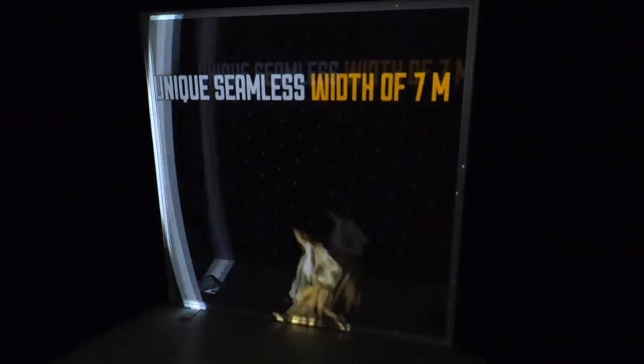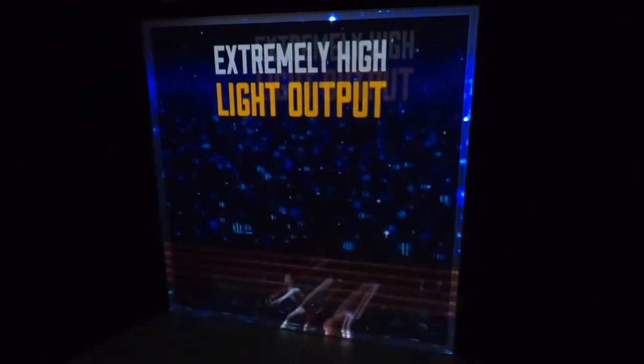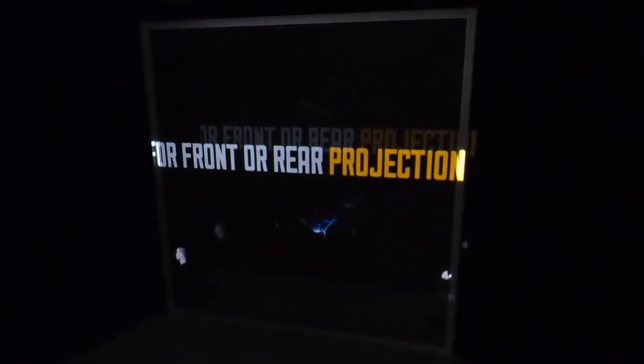Holographic means that in show conditions, the material appears invisible, but when you project on it, you clearly can see the image. So for the audience, they will perceive the image as holographic or floating in mid-air. The PepperScrim can be used for direct projection. There's no need for a 45-degree setup.